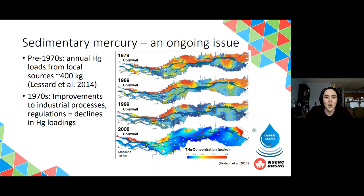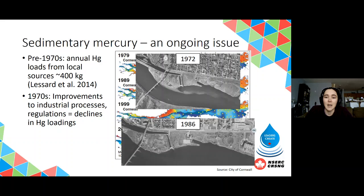In the 1970s, a number of industrial processes and regulations came into place, improvements generally that reduced the loads of mercury entering the system. Subsequently, we see a decline downstream from Cornwall of sedimentary mercury concentrations. We can also see this in our aerial imagery. 1972 was actually the year that this effluent outfall was moved from the shoreline to the middle of the river. You can see it hugging the shoreline on the top, and later than that, you can't see it anymore in the aerial imagery.